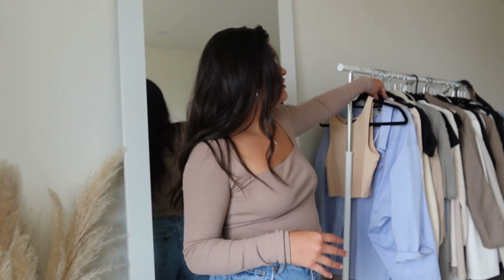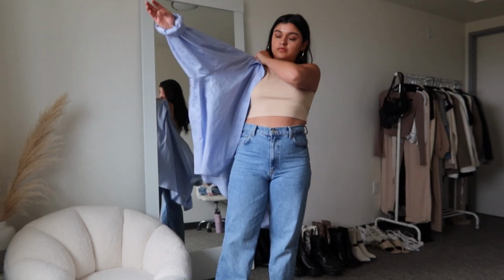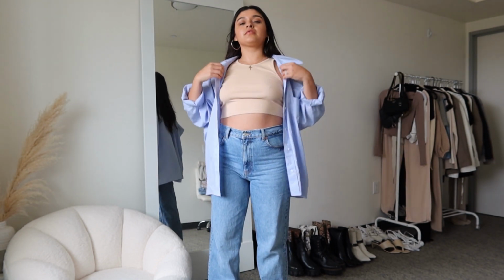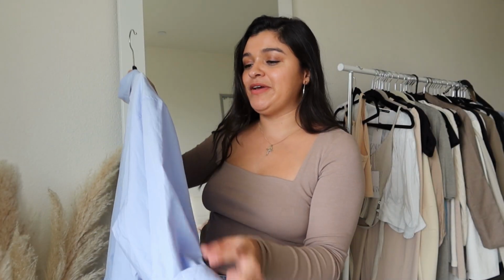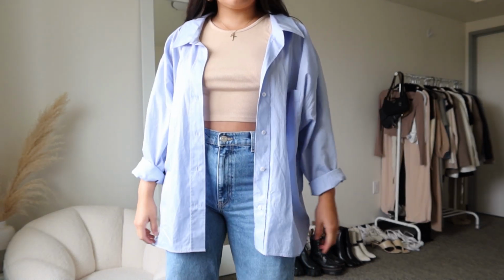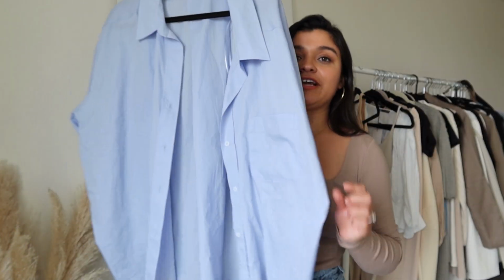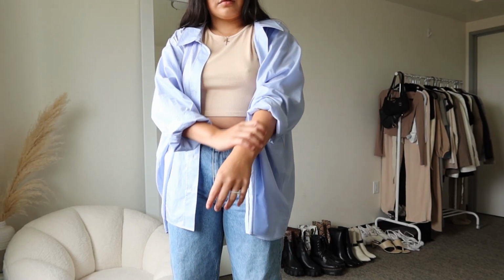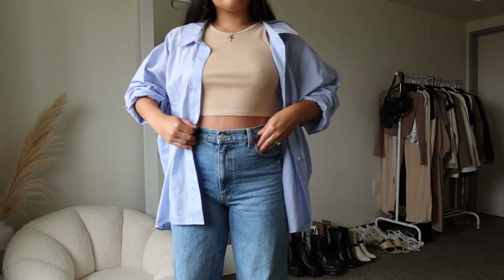I loved to layer it with this blue button up. I am literally so obsessed with it. It's so perfect, so oversized, and the color is just a dream. I feel like every fall season I end up investing in a button up, but this blue was so good that I couldn't pass up on it. It's nice and oversized, boxy. It definitely feels like you're wearing your boyfriend's shirt.